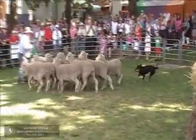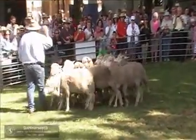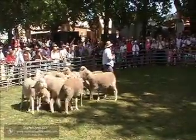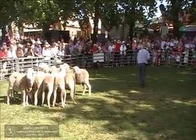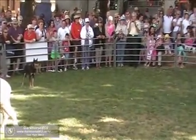Now, once the dog's brought the sheep into the yards, we basically need a different type of dog. Stop, Buck. Now, the different type of dog is what we call a yard dog. So we've got a paddock dog and a yard dog. These dogs are what they call utility dogs. They're good all-round dogs. Buck here can work both. He'll work out pretty good outside and work in the yards here.